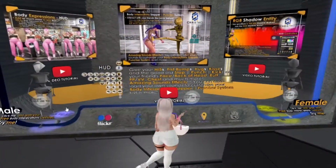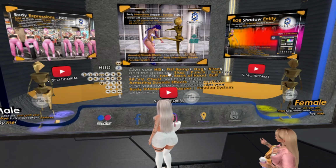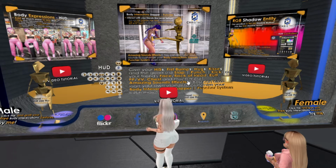What is this? Give your high fives, fist bumps, hugs, kisses, and the good old slap punch kicks on your friend's face, back of the head, butt, PPVV chest, and much more. Amazing sound effects. You can also load your own sounds to customize your body interaction slapper puncher system, and even more. What? Interesting.